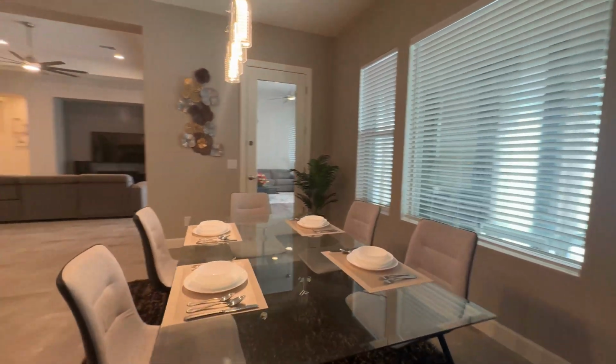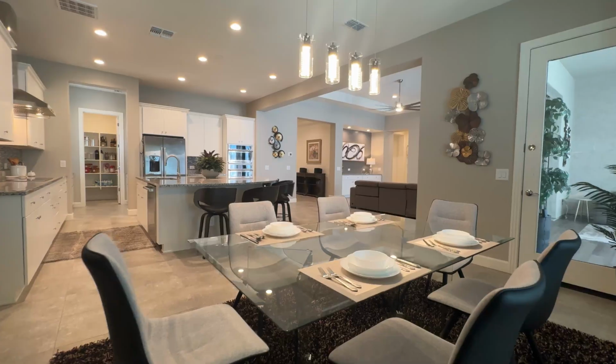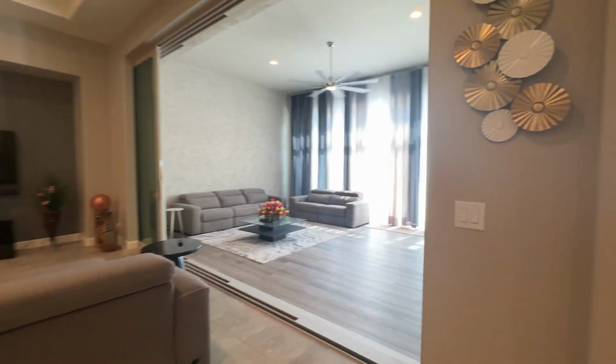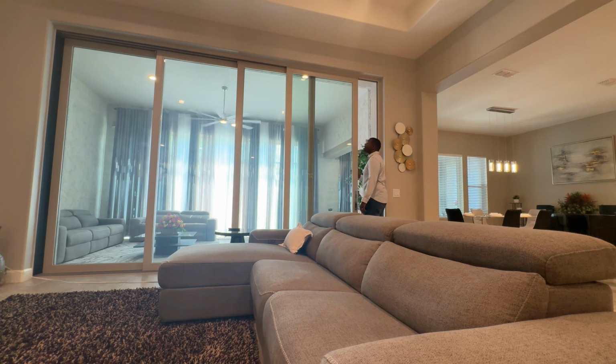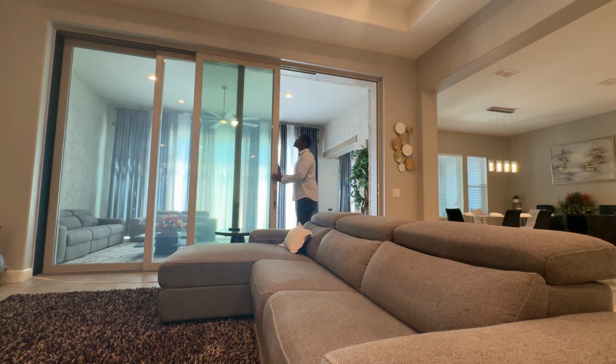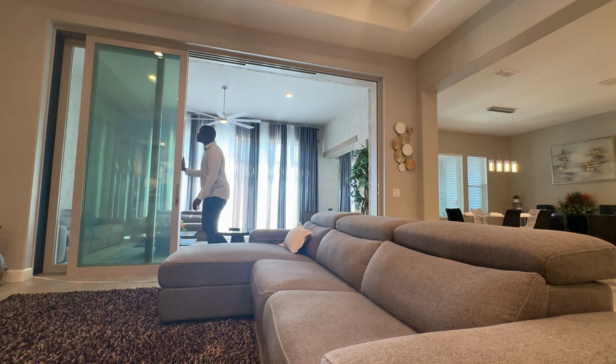Now, as we leave the kitchen area with all these amazing appliances, we walk over to what really makes this house special, and that's the Arizona room that they installed here. Before we walk into there, you can see these sliders, and these panels open all the way up to bring originally the outside in, but now it's your Arizona room.